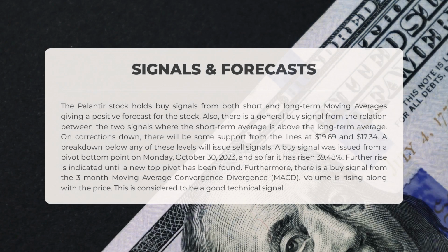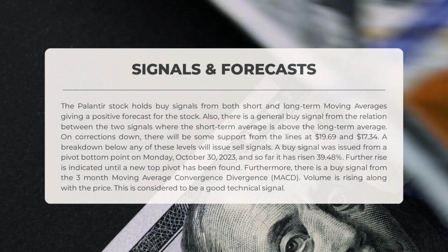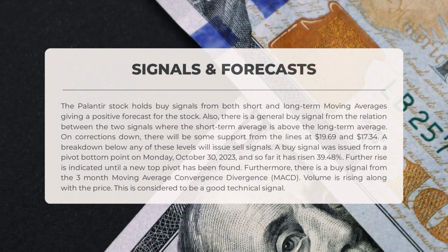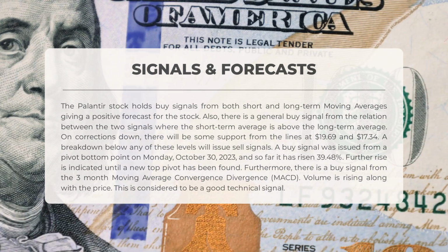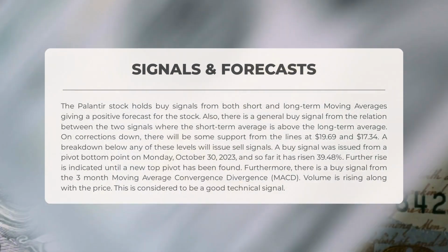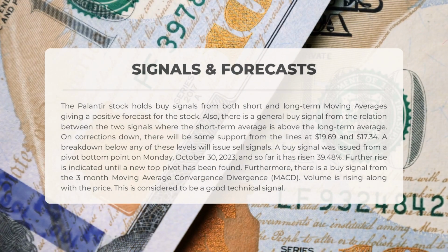Let's talk about the signals for Palantir stock. The stock is showing positive forecasts as it holds buy signals from both short and long-term moving averages. There's also a general buy signal from the relationship between these two signals, with the short-term average being above the long-term average. In case of downward corrections, there will be support at $19.69 and $17.34. However, if the stock breaks below these levels, sell signals will be issued.